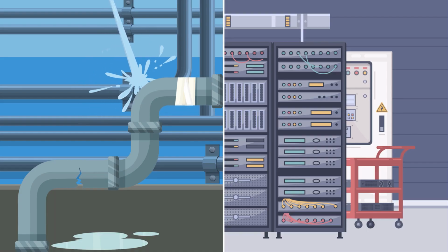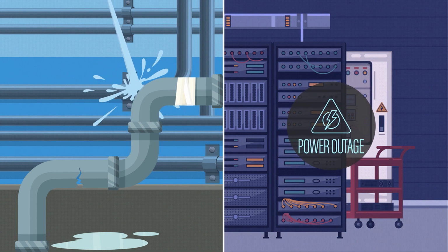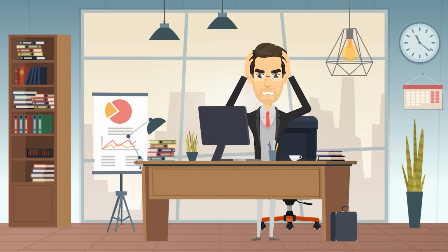Another challenge is handling unexpected issues and emergencies, such as a broken water pipe or a power outage. Facilities managers need to be able to respond quickly and effectively to keep the business running smoothly.